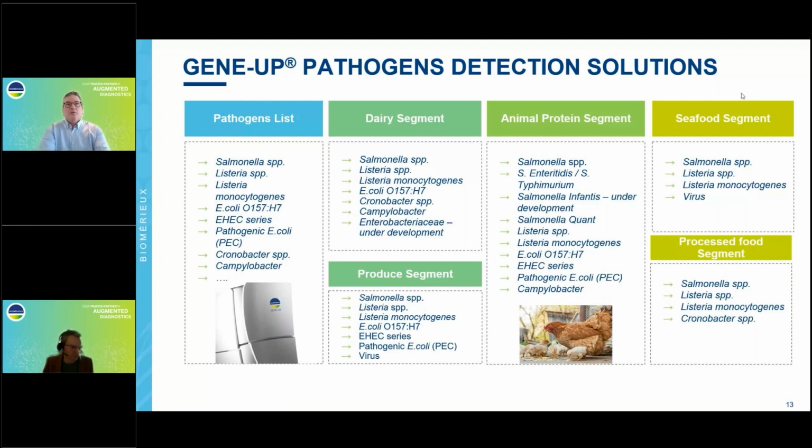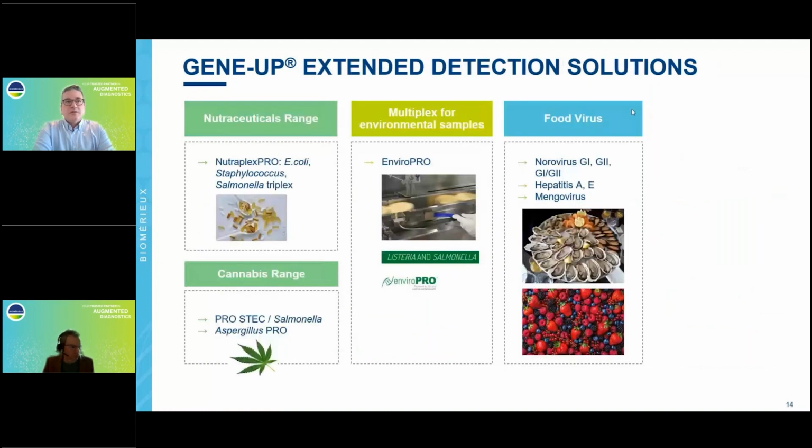So we also have even more recent and more innovative solutions, trying to fulfill some additional expectations from the field. First of all, the Nutraplex Pro, combining E. coli, staph, and Salmonella detection in one single PCR using one universal enrichment broth. Cannabis range that is more applicable on the North America territory. And we currently have AOAC validation for multiplex detection of Salmonella and Listeria on environmental surfaces.